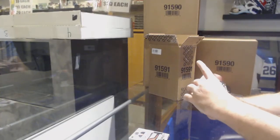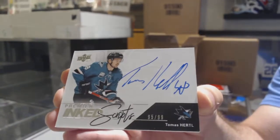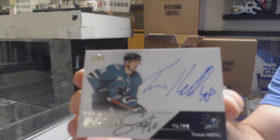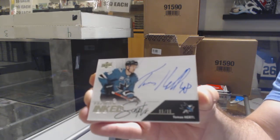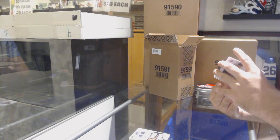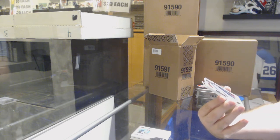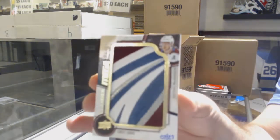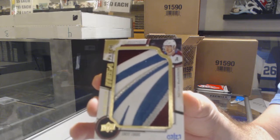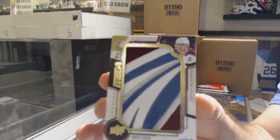For the San Jose Sharks, number 299 ink script, Tomas Hertl. Inked script. Again, the first break, I will go a little slower just so I can show every card. That is filthy. Number 227. Mega patch chest logos for the Avalanche. Nathan MacKinnon. Number to 27, Nathan MacKinnon.